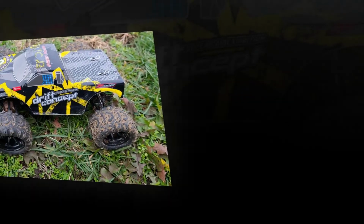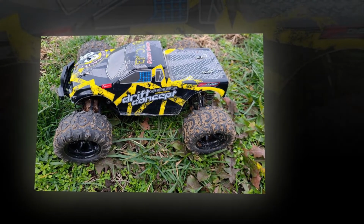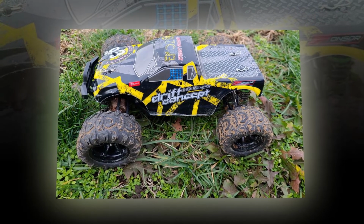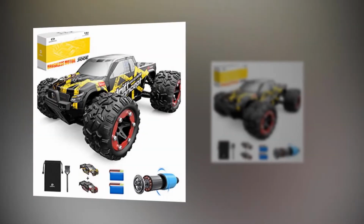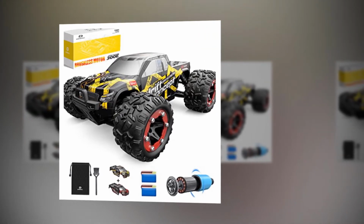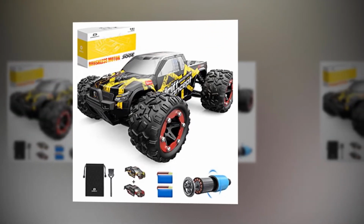This RC car comes with an extremely powerful brushless electric motor. The life and speed of this truck will be significantly increased. The lifespan of brushless motors is about 3 times the life of a brushed motor, and the energy consumption is just 1 or 3 of that of the brush-driven motor.